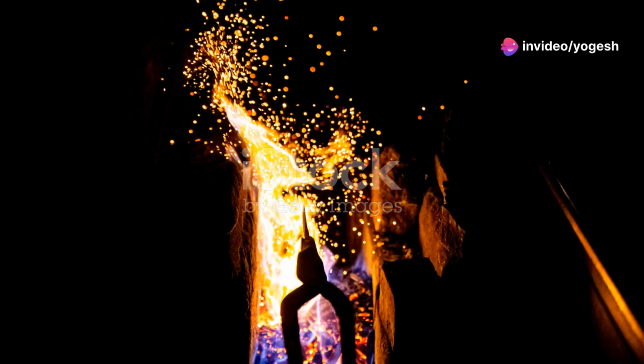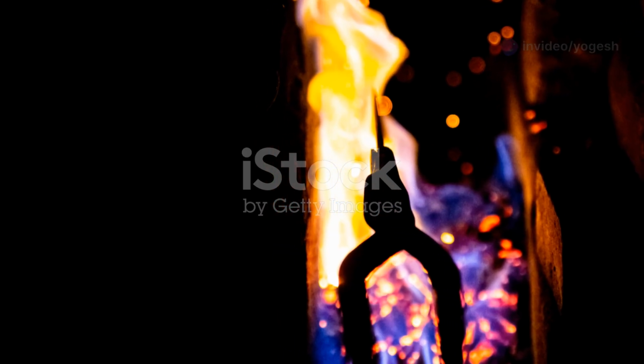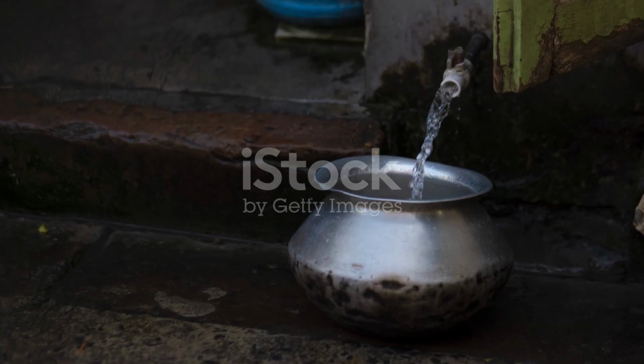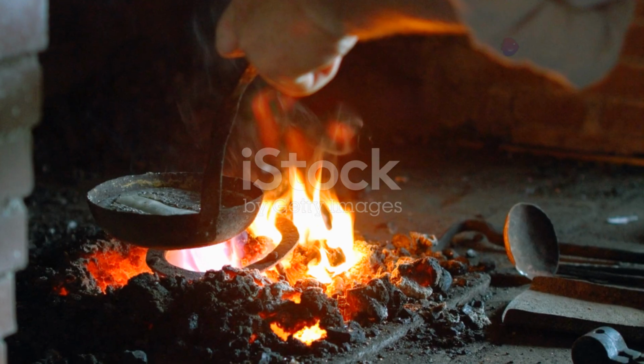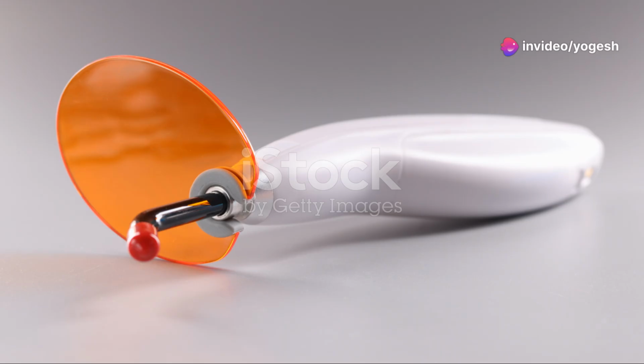Then, the really exciting part begins. Bam! We cool the steel, and we do it super rapidly, usually by plunging the hot steel into a carefully chosen liquid bath. Water is a very common quenching medium. Oil is also frequently used for a slower quench. Sometimes, special polymer solutions are employed.